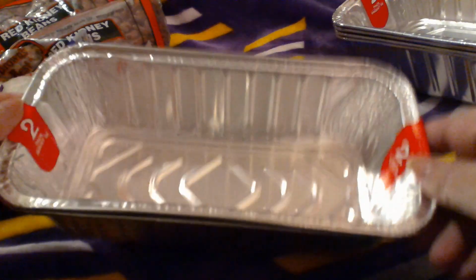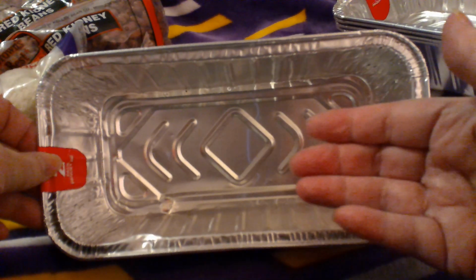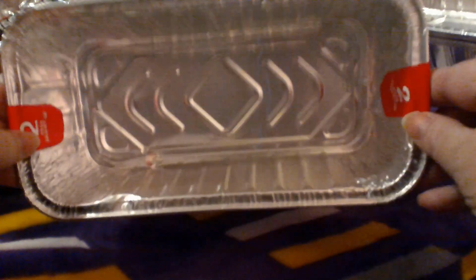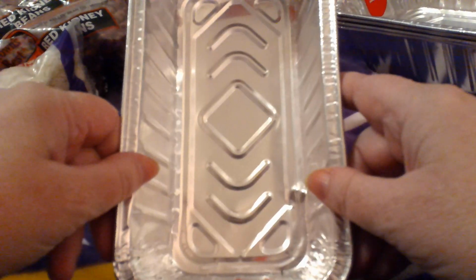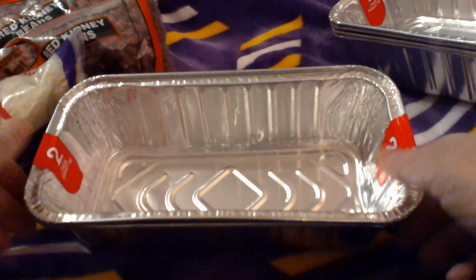back to this. I discovered that this was just the right size for a meal for me. If you buy the boxed potatoes, this will hold one container of boxed potatoes. All right. So this will hold one box of au gratins, one box of scallop, one box of hash brown. Okay. This will do that.